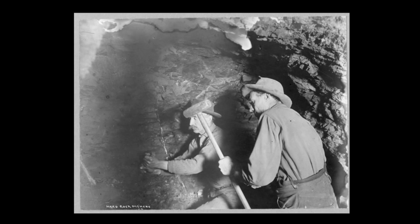Imagine climbing nearly 1,000 feet underground. There's no electricity, no flashlight, and no emergency exit signs. Every swing of your pick depends on one thing: light.